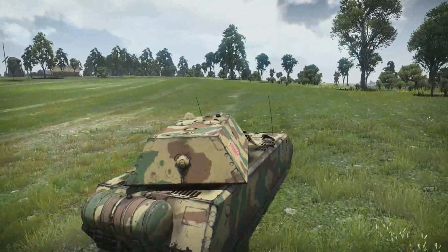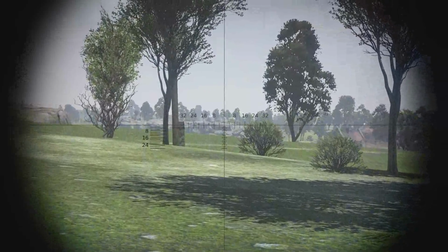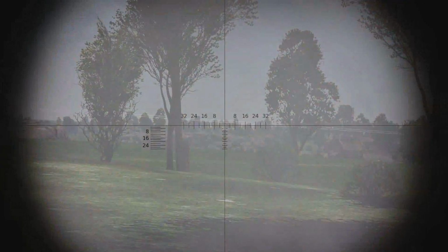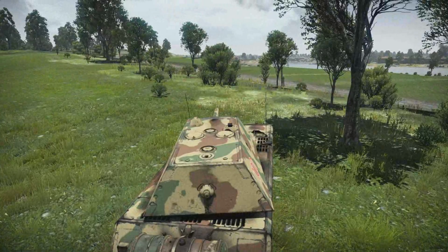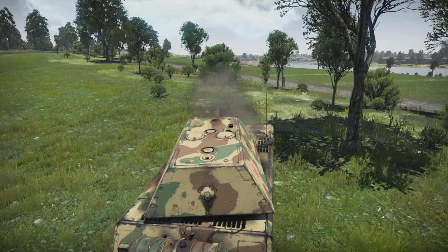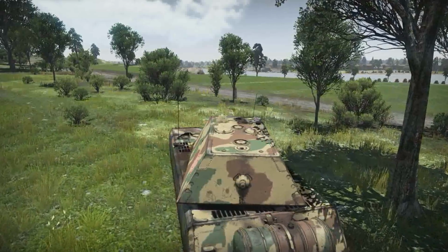For whatever reason, Gaijin decided that it would be fun to face fuck their Mouse players in the face by making the front of the turret one of the weakest points of the tank. The turret cheeks get penetrated by anything and everything at 7.0 and up. They only gave it 220mm of armor on the front instead of the 240mm of armor it historically had and has been proven to have. But this is somehow not relevant, and you will just have to deal with the idea that every time you want to kill something, there's a possibility it will just kill you. What the fuck? Fucking Gaijin.